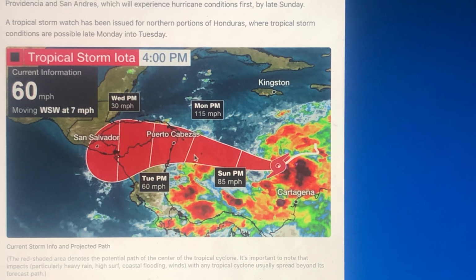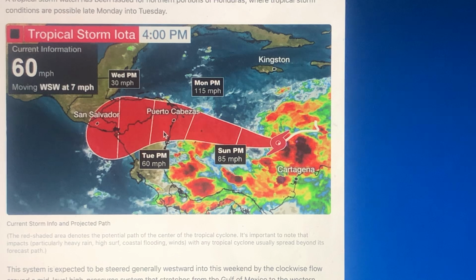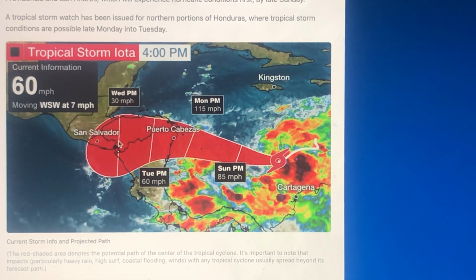And then by Monday afternoon, it's expected to be a 115 mile per hour Category 3 hurricane. So later Monday into Monday night into early Tuesday morning is generally the time frame where it's expected to become a major hurricane before landfall, and then it's going to move over Central America and weaken pretty rapidly because of all those very tall mountains in that region of northern Nicaragua and Honduras. So that's a big problem.